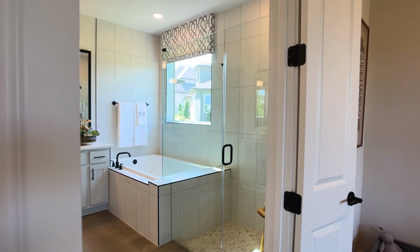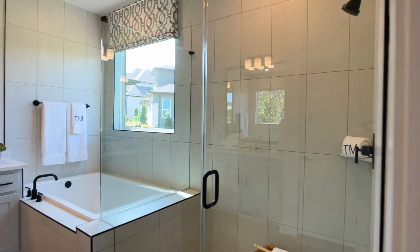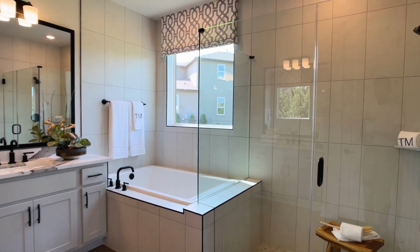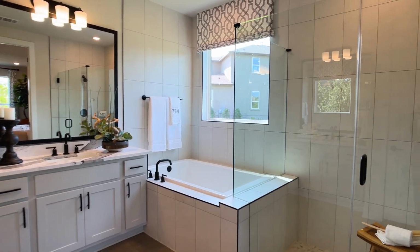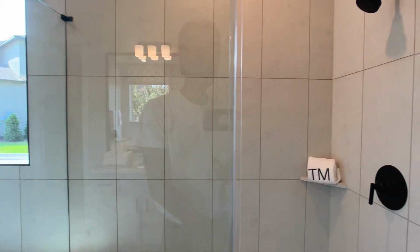I love how you see there how that tile goes all the way up the wall, and you have the nice walk-in shower here with beautiful frameless glass and a good soaking tub right there. You also have double vanities, and I'm going to try to get you a close-up of these countertops because they are absolutely beautiful, beautiful countertops.